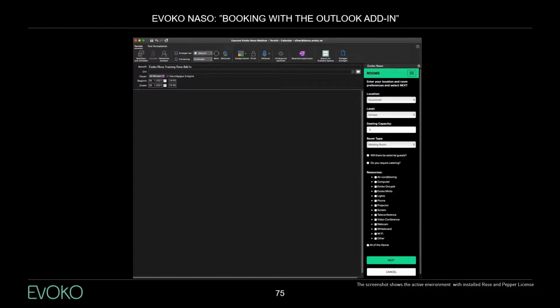And if you like, you can go directly just to book next. We start in the Stockholm, because that's my home building that I'm starting with, but I can also toggle through the different locations. So if we had Berlin, Stuttgart, Warsaw, it's just to go in here. Level, that could be floor, or how you put the name in. And then you can fill in how many per room, what type of room, will it be external guests, do you require catering. You don't need to do this, you can just go next directly, but it's a possibility to do that if you like.